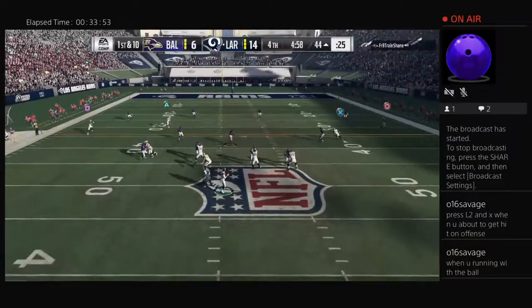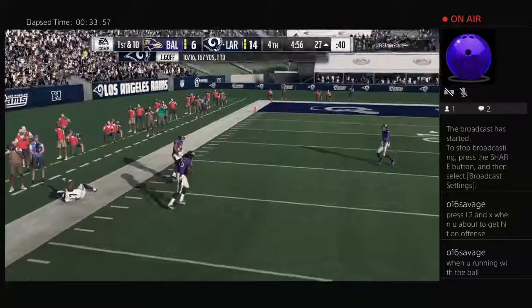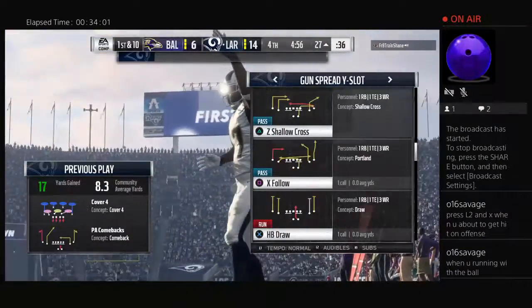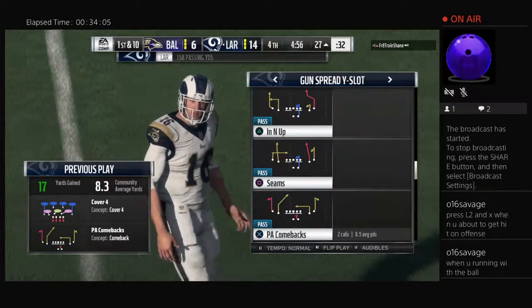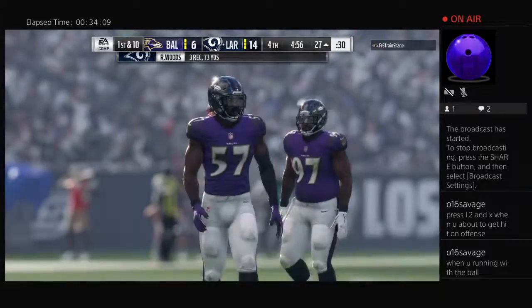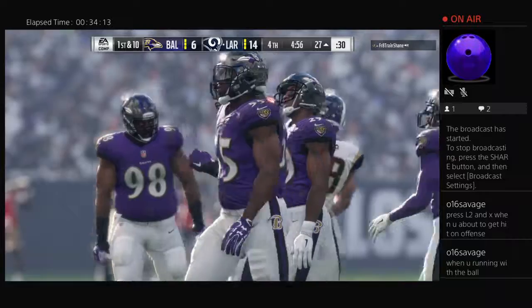A play fake to Gurley. Now Goff. And he is out of bounds inside the 30. 17 more yards on that one as they keep the drive rolling. These guys are running offense like you drive. The pedal is down, stomp down. How about that? Back-to-back completions. They are rolling. So much for being conservative and running that football.